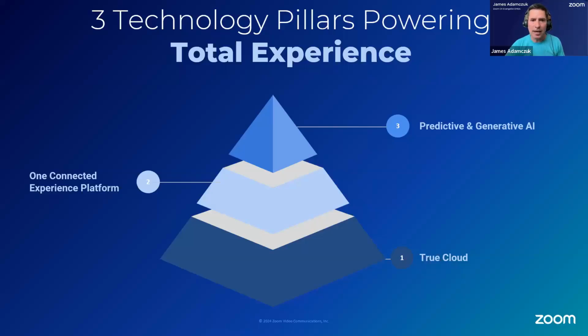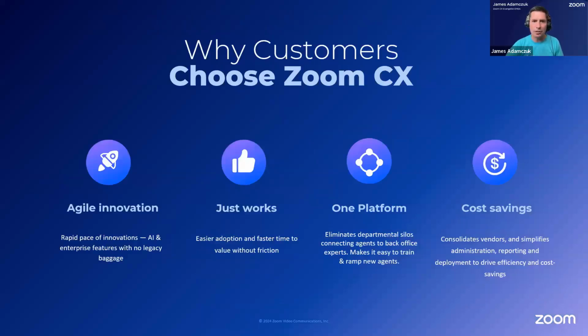So to kind of bring this all to life, really, as far as Zoom's concerned, let's think about why people are actually choosing Zoom CX as a platform.